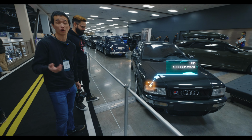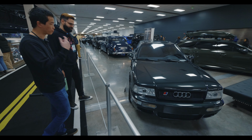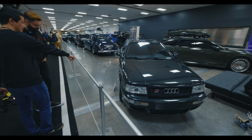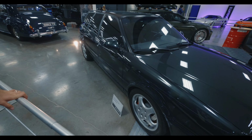All right, so this is the RS2 Avant, and this is really special because this is actually Audi's first RS car ever. This is before any other S car or RS car existed. This is actually a joint project with Porsche. Porsche, I believe, manufactured it in their facilities. Oh, wow. As you can see, Andrew will get the details later, but it actually has Porsche brakes. Yep. But Doug actually has this in the Nogaro blue, which is really cool.